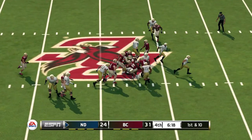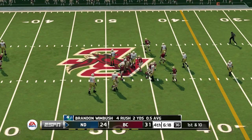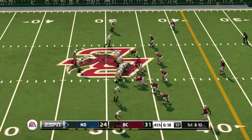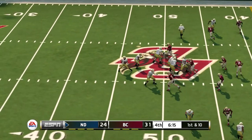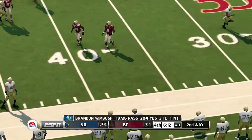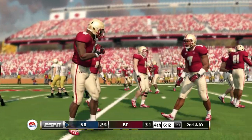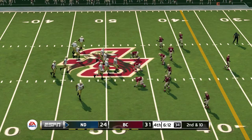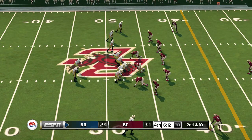He's at midfield. He makes his way to about the 48. That's a gain of 11 on the play. 1st down. And he just gets rid of it. The defense got some pressure and forced a bad pass. I think they've been a little bit more aggressive here with their pass rush, and that time it paid off with an incompletion. 2nd down, 10 yards to go. Ball on the 48-yard line.